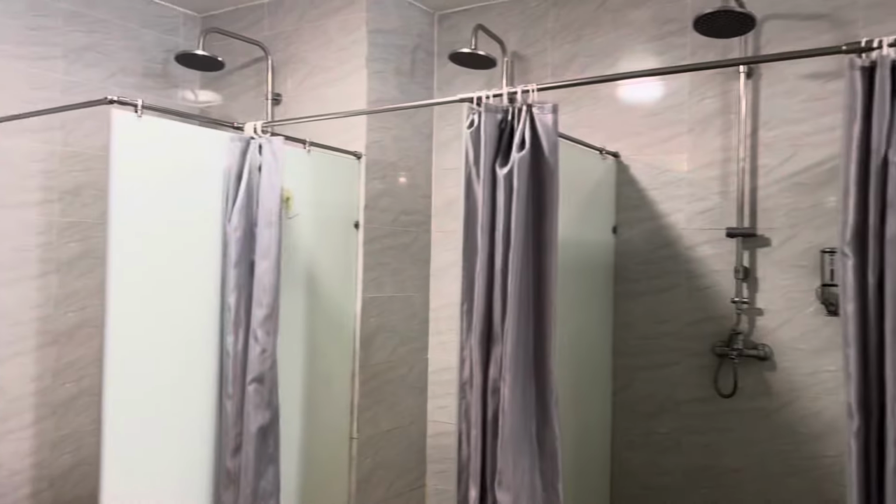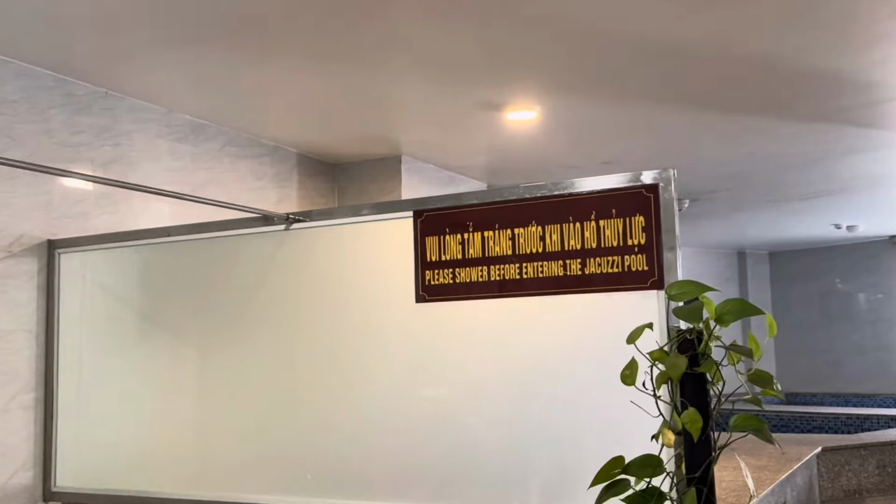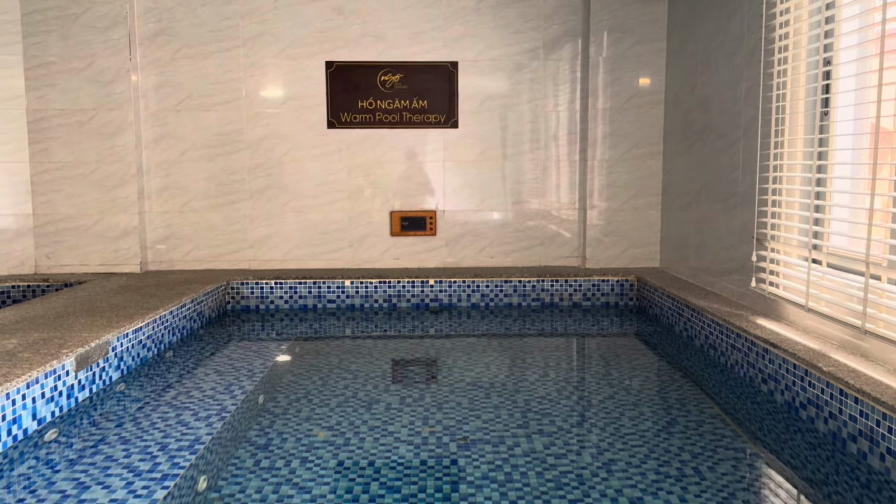All right, I have to brush my teeth. They have all of these available. They also have a lot of shower areas. Make sure that you shower before you go to the sauna. The good thing about the sauna is that it's unlimited. Let me show you first.